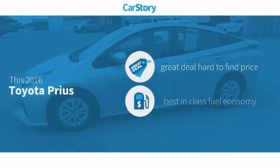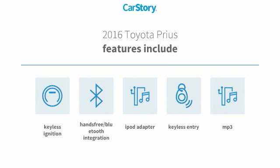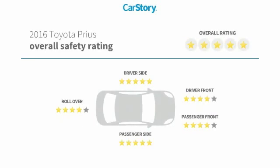Car Story research indicates this vehicle as being a great deal that is hard to find at this price. Fuel efficient features also include keyless entry, keyless ignition, iPod adapter, MP3, hands-free Bluetooth integration, and has been listed as an IIHS top safety pick with these ratings.